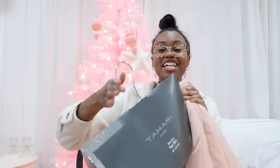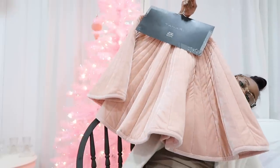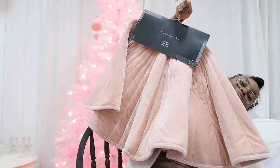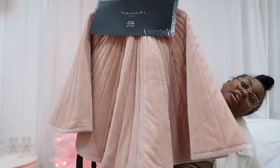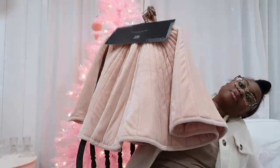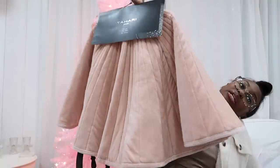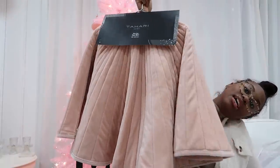And I got a tree skirt, which I am obsessed with. Y'all, look at the color of this. Just take my breath away. It is so, so pretty. It looks better in person than on camera right now. Like I said, the lighting's weird. It's pulling a weird color. But in person, it's a really pretty pale pink color.